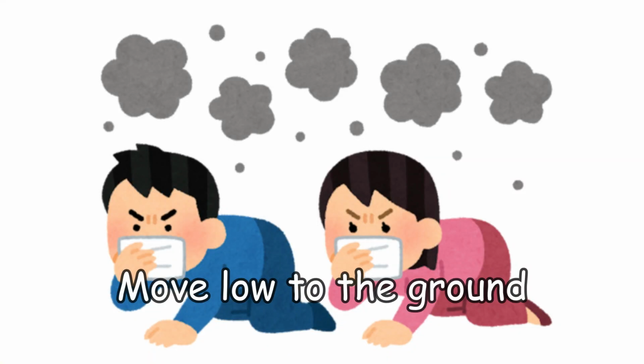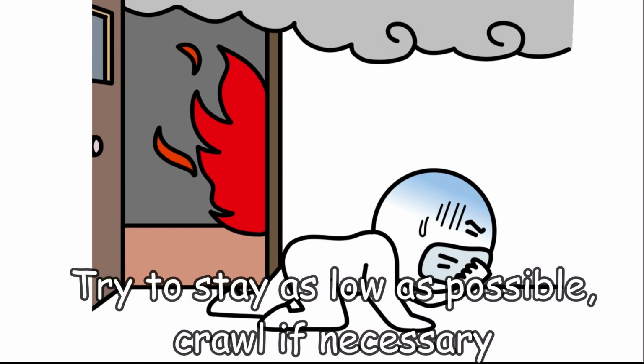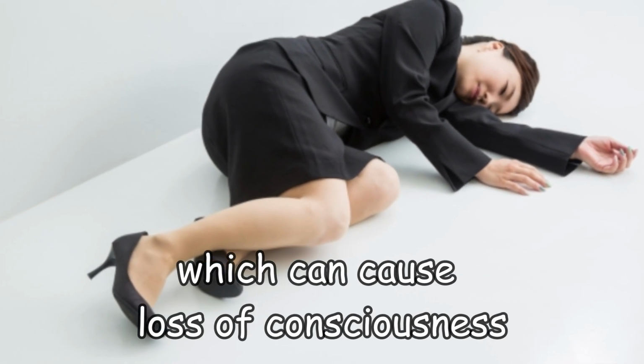Move low to the ground. Smoke rises, so if the room is filled with smoke, get low to the ground where the air is clearer. Try to stay as low as possible. Crawl if necessary to avoid inhaling smoke, as fire smoke contains carbon monoxide, which can cause loss of consciousness.